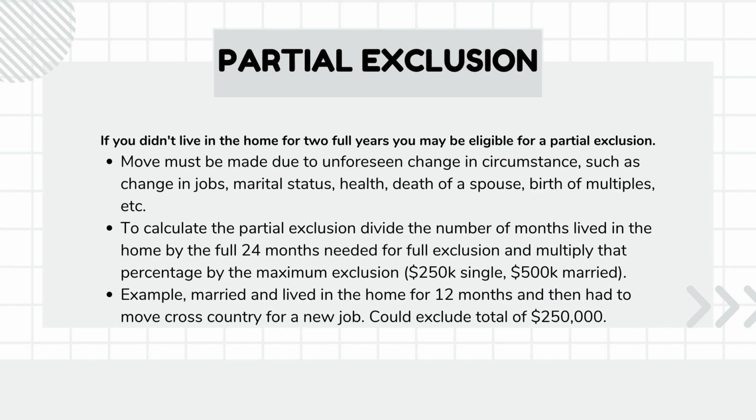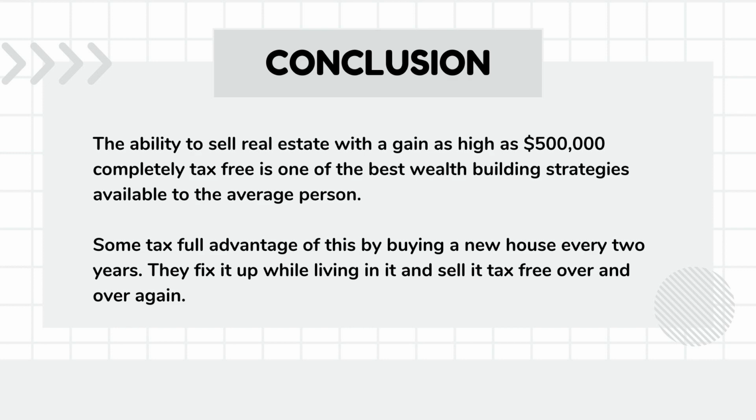All right, so the conclusion: the ability to sell real estate with a gain as high as $500,000 completely tax-free is, in my opinion, one of the best wealth building strategies available to the average person. And there are cases, I've known someone personally in my old hometown who did this. They take full advantage of this by buying a new house literally every 2 years. Right? They move in, they fix it up while they're living in it. They stay there for 2 years, and then they sell it tax-free. And they do it over and over and over again, religiously moving every 2 years.